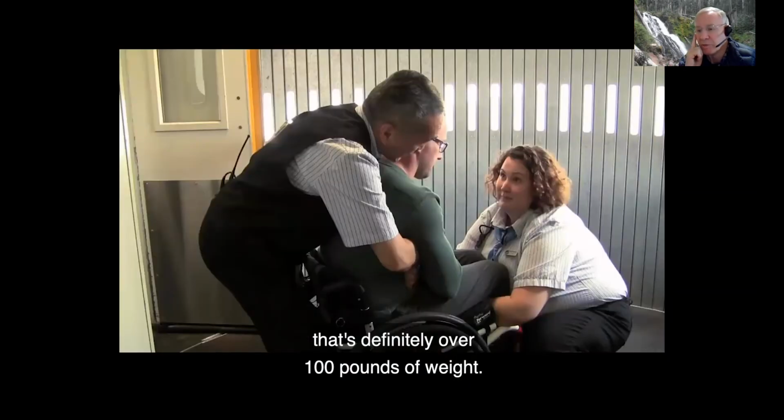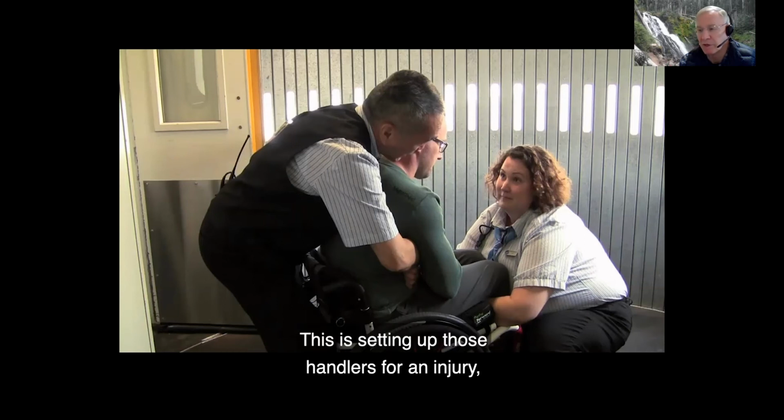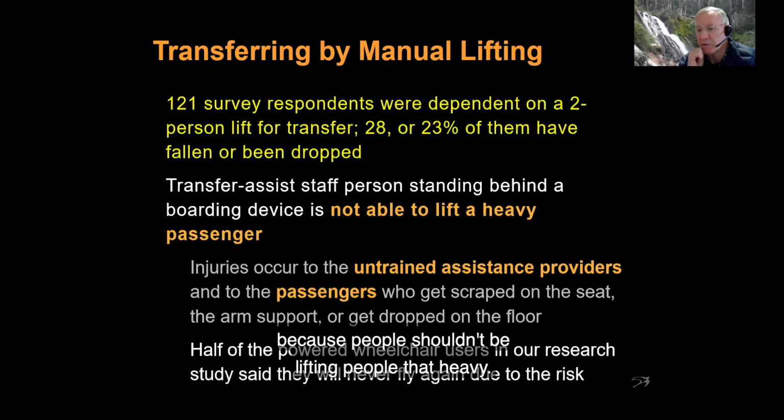And so here we can see a passenger that's definitely over 100 pounds. And you see these service providers, they're going to lift this person, one in the back behind the wheelchair and one at the legs, to lift that passenger onto the boarding device. This is setting up those handlers for an injury, and it's setting up the passenger in the wheelchair for an injury, because people shouldn't be lifting people that heavy.